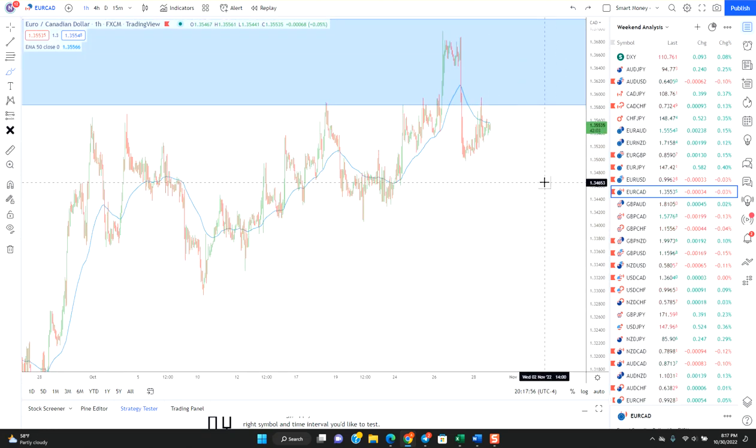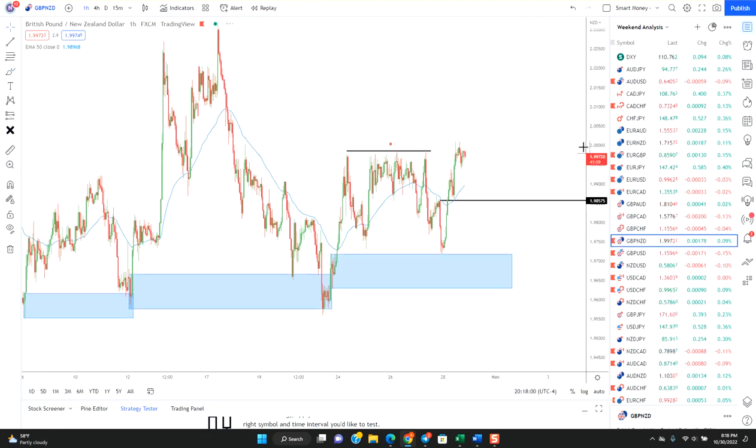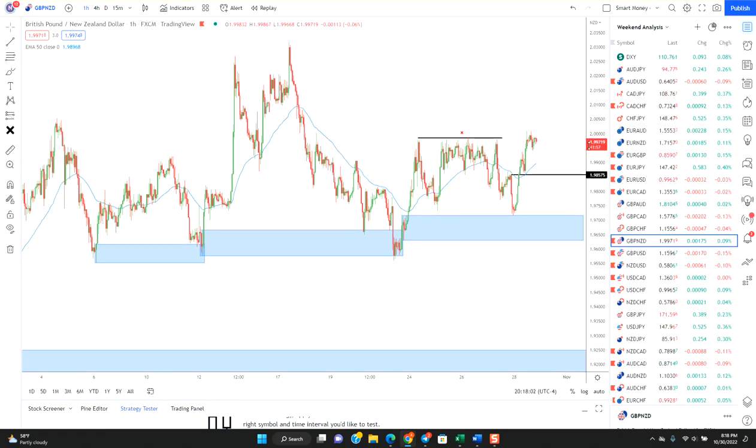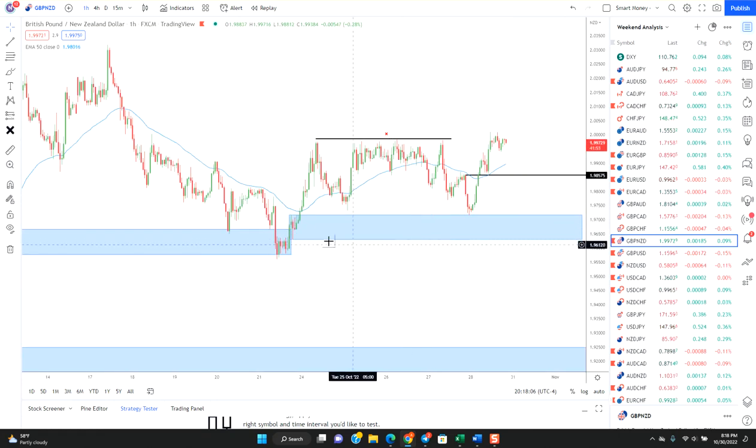As of right now, I don't really see anything on this pair, waiting for more price action. GBP NZD looks really good. So GBP NZD last week, we were looking for overall longs from this level here.